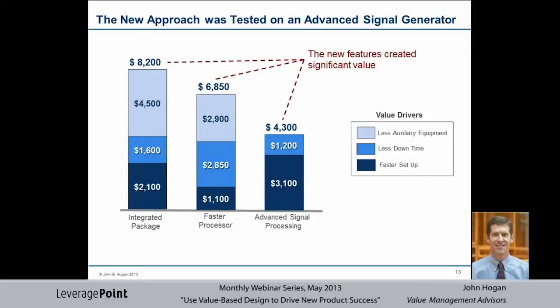Obviously, as all technology companies, they're faster, so it had a faster processor speed, which actually was useful for a lot of reasons here. And then they also had the ability to process signals in a much more sophisticated way. They had a bunch of PhDs running around who are way smarter than anybody else, figuring out ways to process signals.